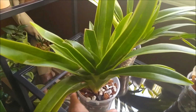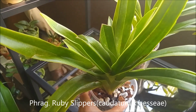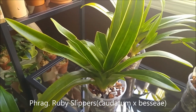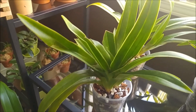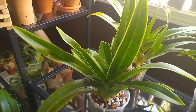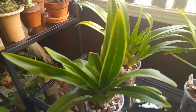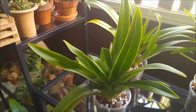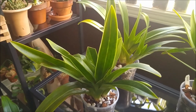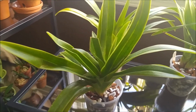And this is the last one, the fourth one. This is called Ruby Sleepers, and it's a cross of caudatum and besseae, you know, the red round flowers. So this one will not be as large as the kovachii hybrid, I think, but it's red. So there are longer petals, and it's red. At least that's what I've seen in the pictures.